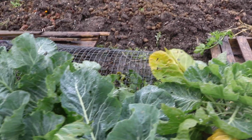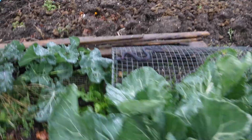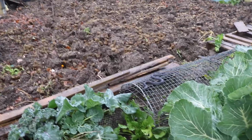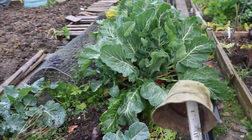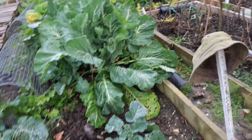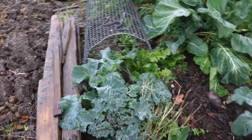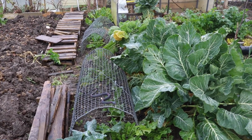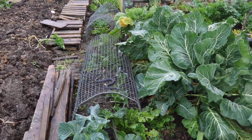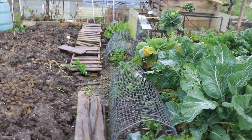Then we've got our spring cauliflowers there. Now last month I had spring cauliflowers, and that one there headed, it was gorgeous. Then I've got a couple of broccolis there and spinach, which is looking good. So I've still got my sprouts and me broccolis and spinach to pick.